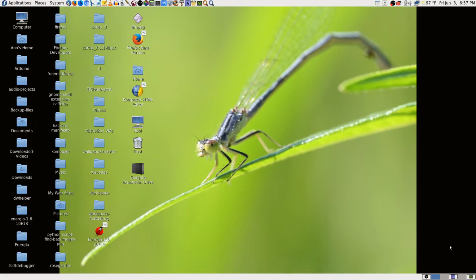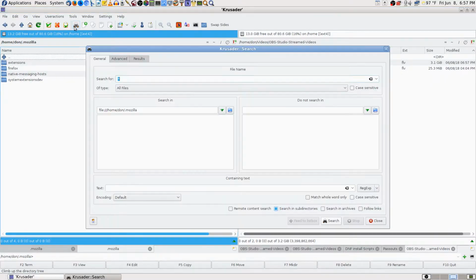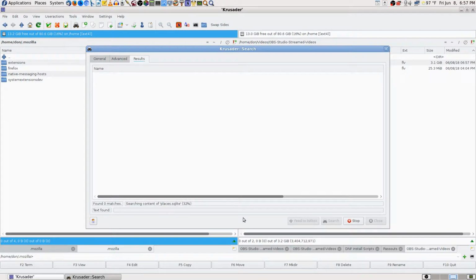Close that just so I won't keep wondering if it's using up. Alright, now I'm in .mozilla again. I'm going to do the search again. Let's see. Text. You always have to make sure that case sensitive isn't in there by default, and you don't usually want case sensitive. It usually just makes you not find everything. Okay, let's see if anything else comes up again. Uh-oh. It's not gone. I don't know why it's persistent like that.